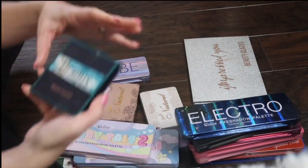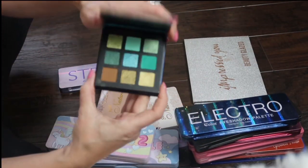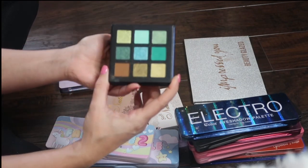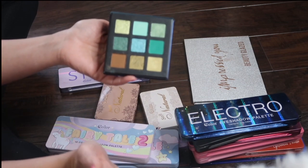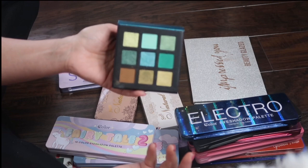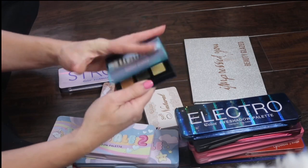Okay, sticking with Beauty Glazed, here is the Uranus palette by Beauty Glazed. This was a fun palette, great quality. I picked it up off of Amazon. I don't have a coupon code for the Beauty Glazed, but I really liked this palette. I thought it was a great, great palette.